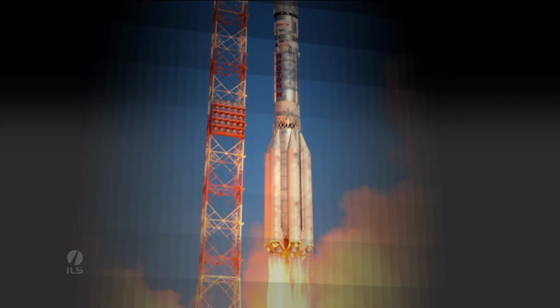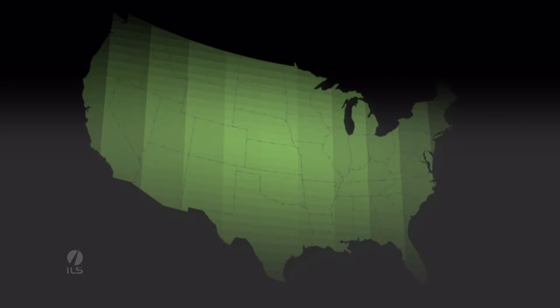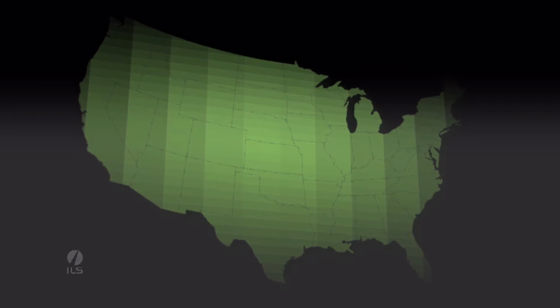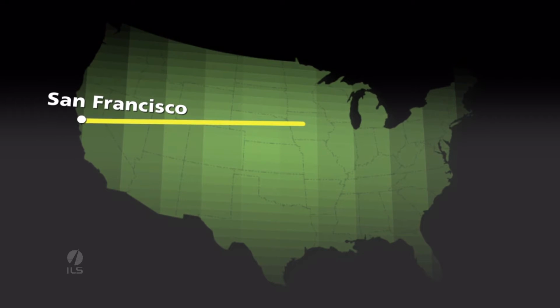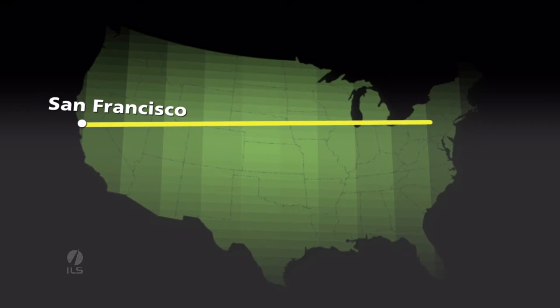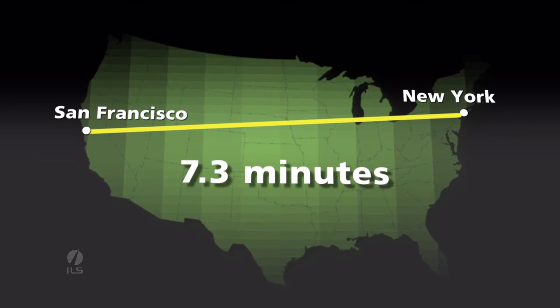At maximum velocity, the Proton travels at 5.9 miles per second. At that velocity, the Proton can travel from San Francisco, California, on the United States West Coast, to New York, New York, on the United States East Coast, in 7.3 minutes.